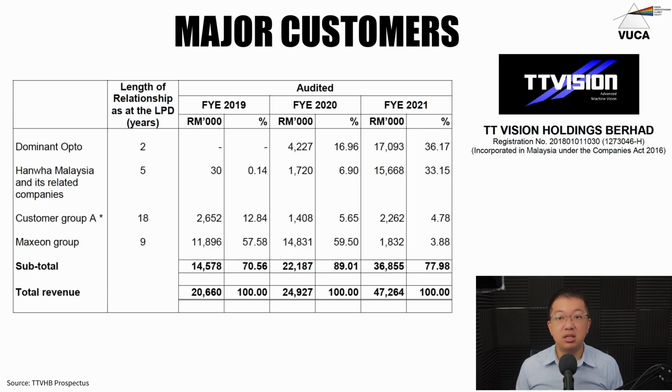So next is their major customers. I'm actually covering a bit of their risk profile as well, because we are evaluating whether they are very concentrated on a few major customers. And by the looks of it, comparatively to other IPOs I've covered last year and this year, it's not so bad, because Dominant Opto, having a length of relationship of 2 years, only contributes roughly about 36%.